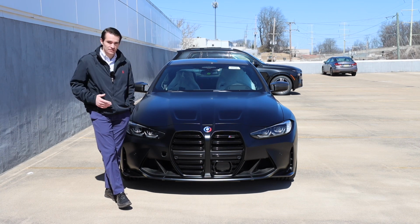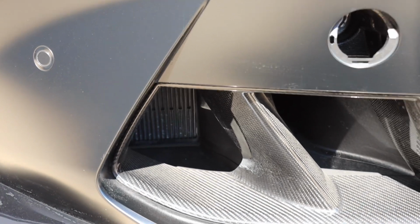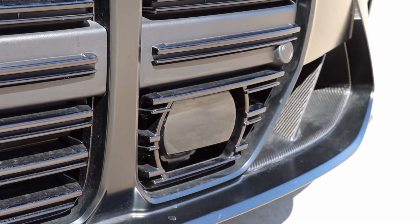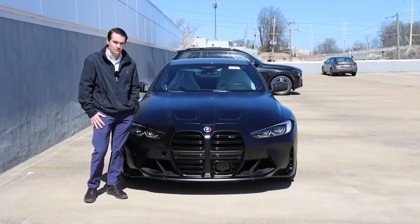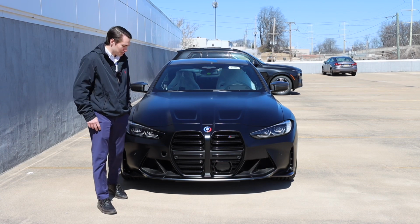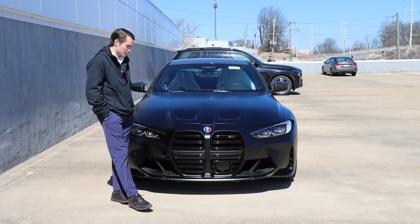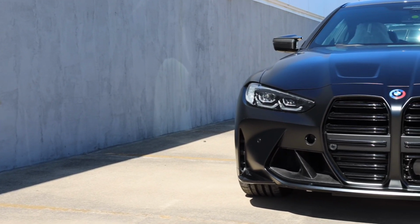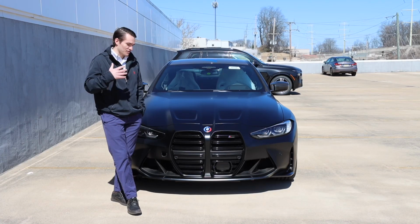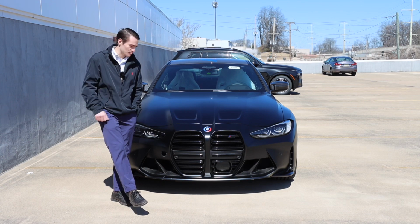Other than that, you'll notice that this car has those carbon fiber air inlets on the lower portion of the bumper. This car is equipped with the carbon fiber exterior package, so you get carbon inlets, carbon mirrors, and carbon diffuser, as well as the spoiler out back, which looks super cool. And of course, you have the really prominent dual kidney grille, as is true of all M3 and M4 models. Obviously controversial when it came out. We've beat that dead horse a couple times on this channel, but we've come around to the big grille on the M3 and the M4. I think it looks awesome, super aggressive.